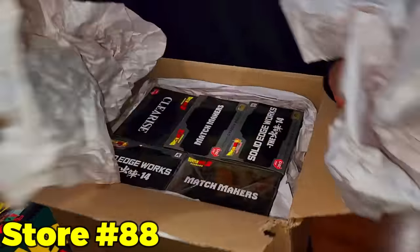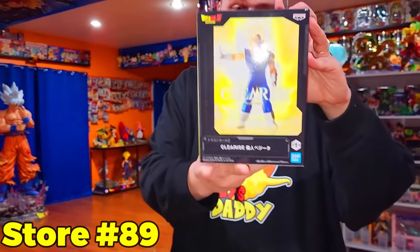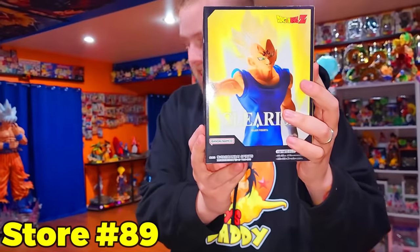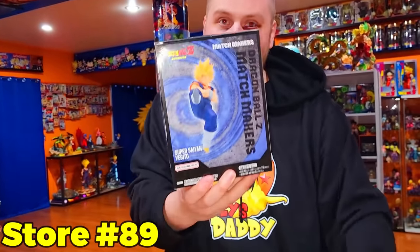Then in here, I got 5. I don't even remember ordering 5, but we were trying to figure this out in the car. I remember getting 3. First we have Majin Vegeta Clear Eyes, which is also not out in the US. That's a sick figure right there. Then we got the Vegito Matchmaker. This one comes with a Super Buu that the guy didn't have at the time, but he did have last night, and I just ordered it. So that should be here in a couple days too.